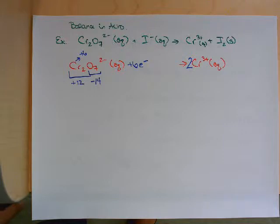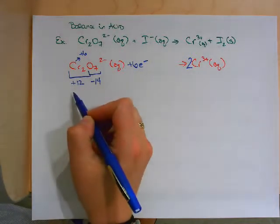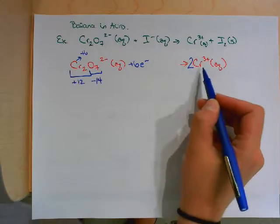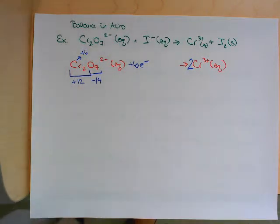Alright, so let's think through that again, right? Altogether, these 2 chromiums are plus 12. They each have to be plus 6. Plus 6 to plus 3 is 3, and I know I need 2 of them. So I need 6 electrons. So that takes care of the Cr. Right, the Cr is looking good. Now let's talk about these pesky oxygens.